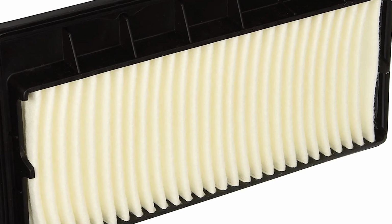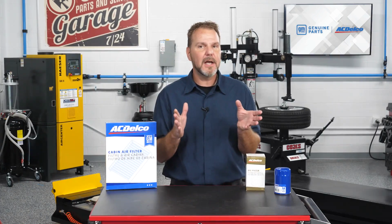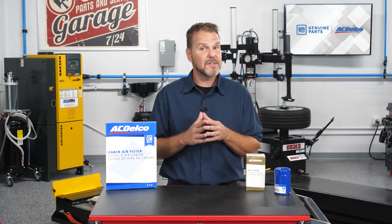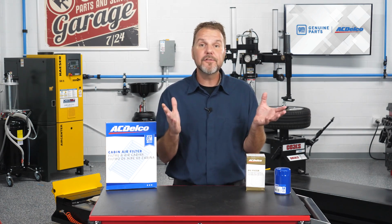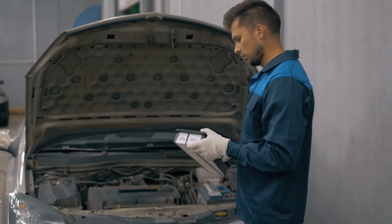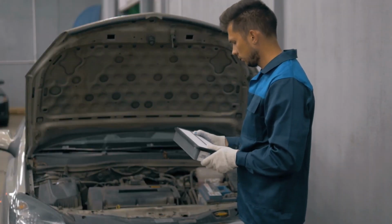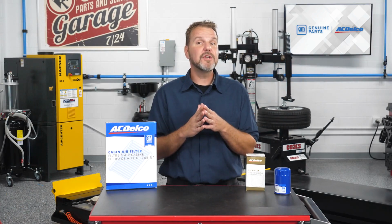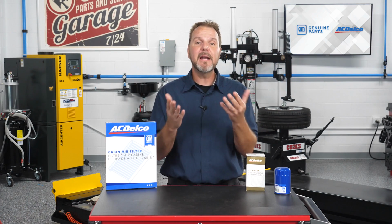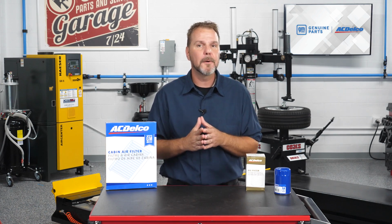ACDelco's GM OE engine air filters are designed to work with GM's air filter life system. The system predicts engine air filter life and alerts the driver when the engine air filter needs to be changed. ACDelco's Gold, previously known as professional engine air filters, are designed to work with GM and other makes that might have an engine air filter life monitor.